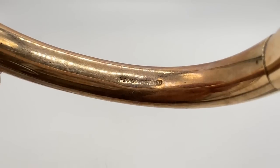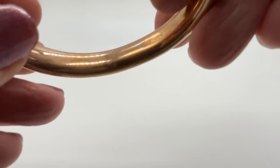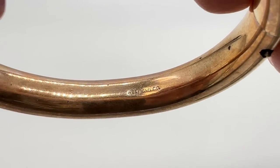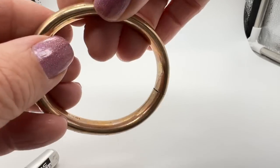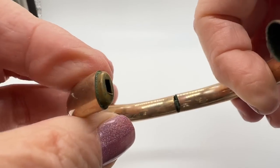And there it says the 1/20th gold filled. So 1/20th of the weight of that is guaranteed to be gold. That's what that mark means. And there's our maker. That is Rex Manufacturing Company. People do collect this name brand. I love the condition of this. Here's how it opens. You just press on that.